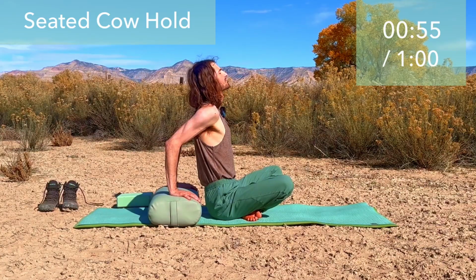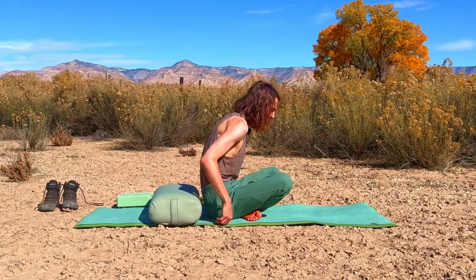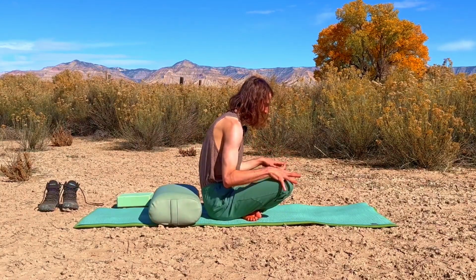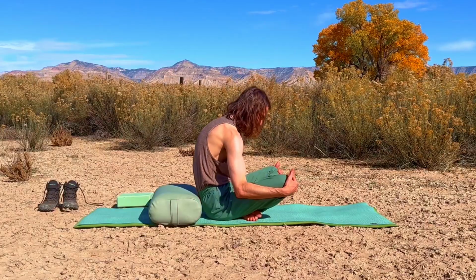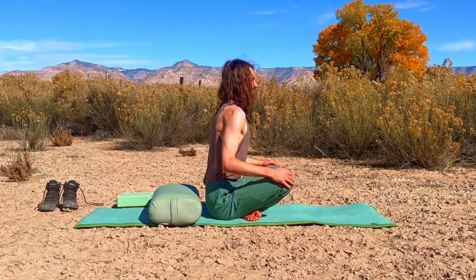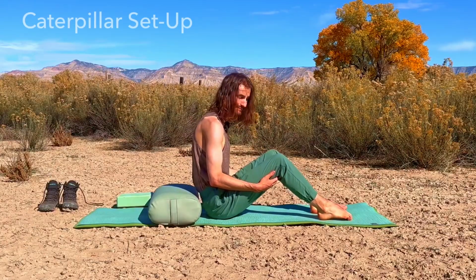One more breath. Exhale, release very slowly. Fold forwards, move through your wrists, and take a few cat-cow-like movements, spinal extension and spinal flexion. Extend the legs out in front of you. We have two options for our next position.